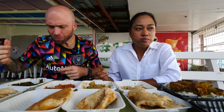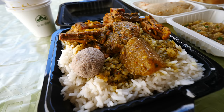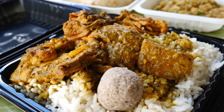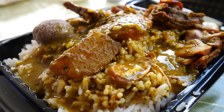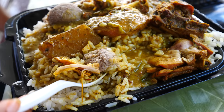This might be my favorite. Stacey's bringing in the curry chicken. No, chicken curry. Oh, don't get me in trouble. Yes, it's chicken curry. So I'm going to just pour the dal over it. Just drown it. I want you to try this because it's a little bit of everything. You got to get some of the chicken, some of the dal, some of the rice, and the coconut choka is a must. So let's give it a try.